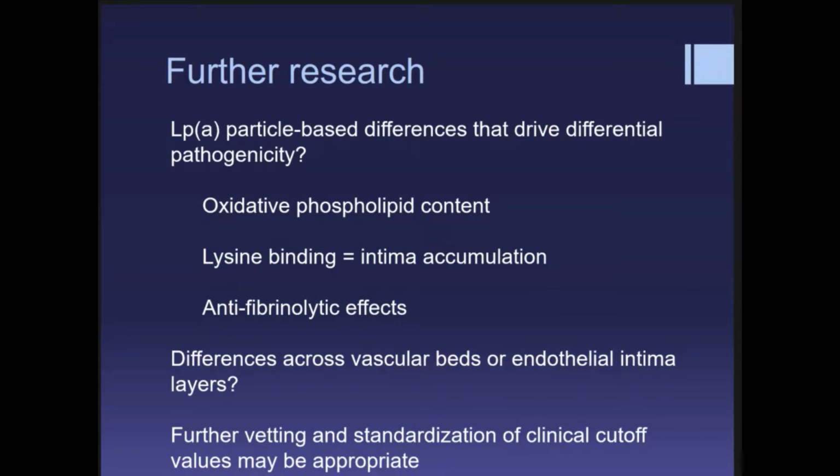But ultimately, as many of you know, there are trials coming up, therapies directed at LPA. There are antisense oligonucleotides, and PCSK9 inhibitors lower LPA by about 40%. And I think those trials are probably in a better position to answer that question than cohorts are. So, with that, I turn it back over to Mike, and I thank you all for your attention.